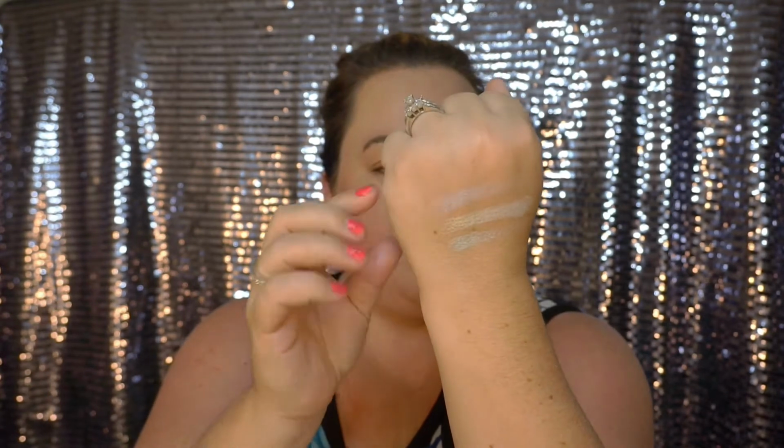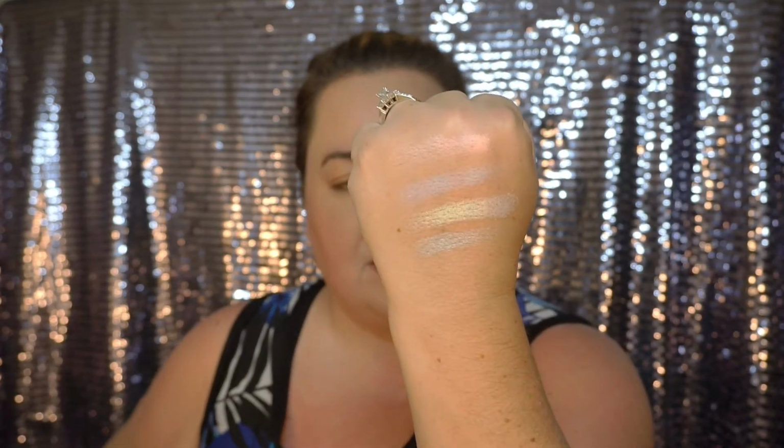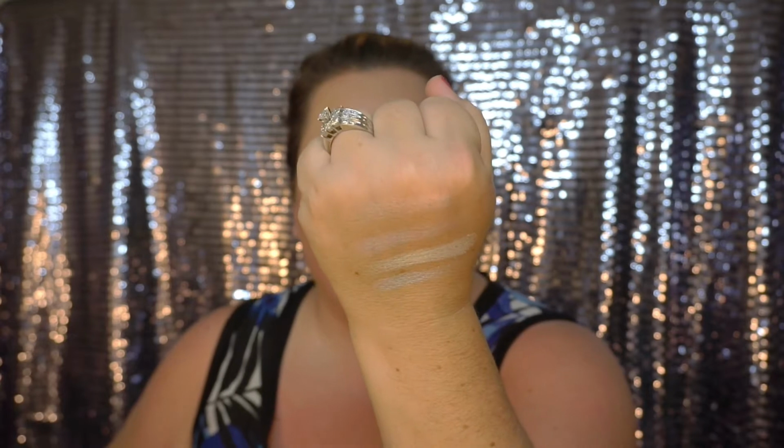Oh, wow. This reminds me of the Illamasqua eyeshadow that I bought. This is the Violet one. And Pink Opal. Yes, that's a winner. This palette was actually really, really affordable.